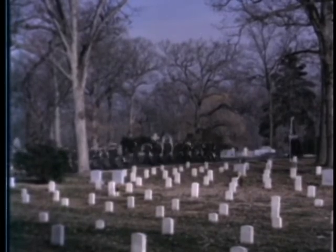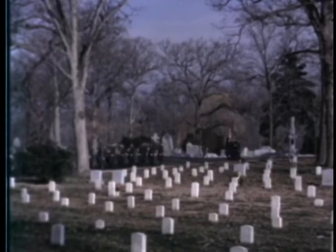Just as being selected for an honor guard is a mark of recognition, to be chosen to be a member of a funeral escort is equally a tribute to the soldier selected. For as men honor the living, so they also honor the dead.